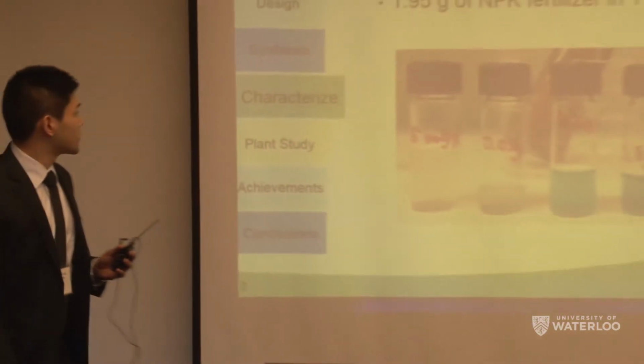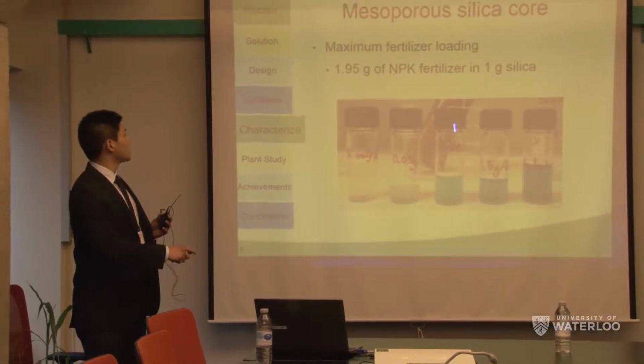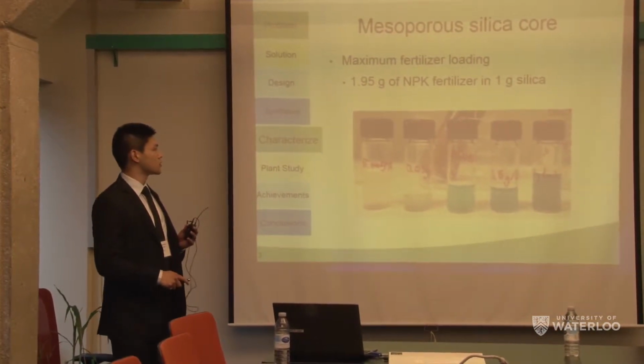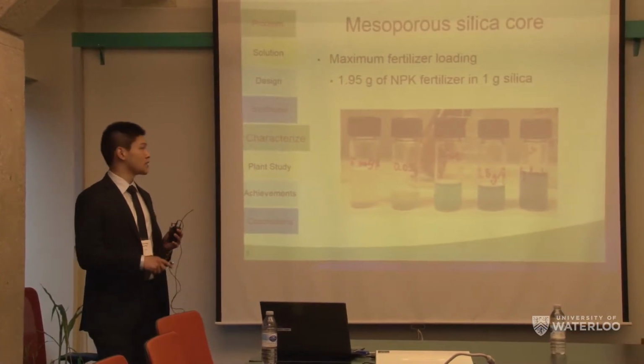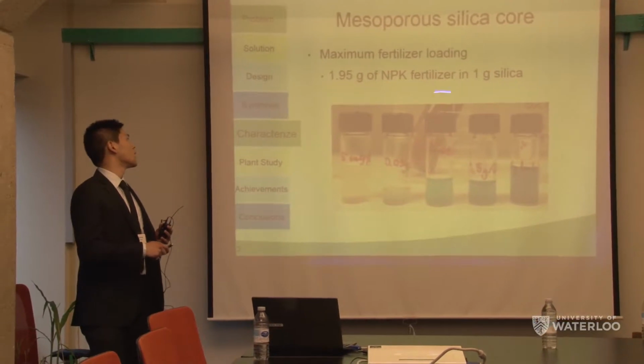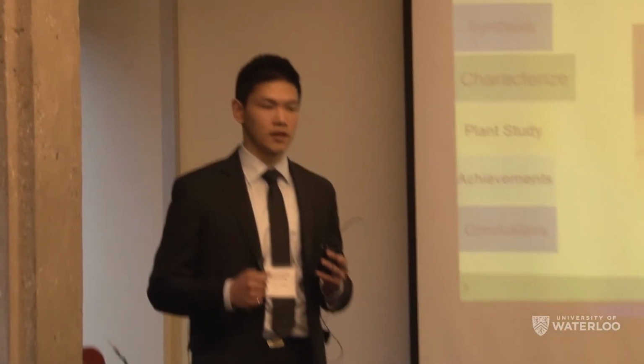Next, we ran a series of tests to determine exactly how much fertilizer we can load. And as you can see here, we have a series of concentrations of fertilizer, and then we set out to impregnate these into the silica. And we determined that we can load about 2 grams of fertilizer in a gram of silica.